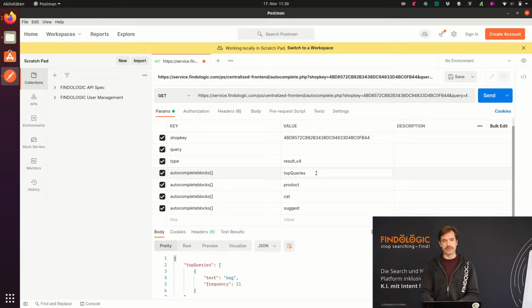In this case, I have in here top queries, which will suggest top queries for the first click interaction before the user types anything. So the most popular search queries on the website. We have products here, so this will recommend products based on the input or just the top sellers if the user hasn't written anything in the search field. Cat for category suggestions, and suggest for general text or search recommendations, so what users can look for, what they can search for.